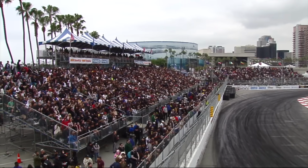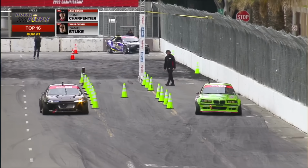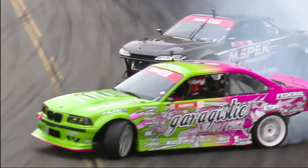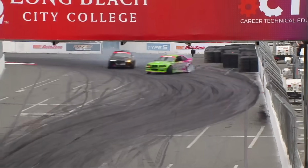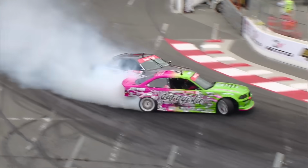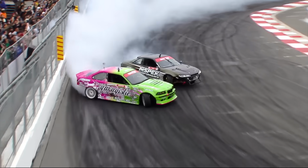That was a phenomenal battle. Yeah, whatever you want to call him. RCP, that makes it easy, versus Daniel Stuckey. The Garage Stick BMW, not once, twice, but three times, maybe. Now into that first outside zone, Stuckey taking a shallower line. This could be a deciding factor. That's what you talk about, the X factor.